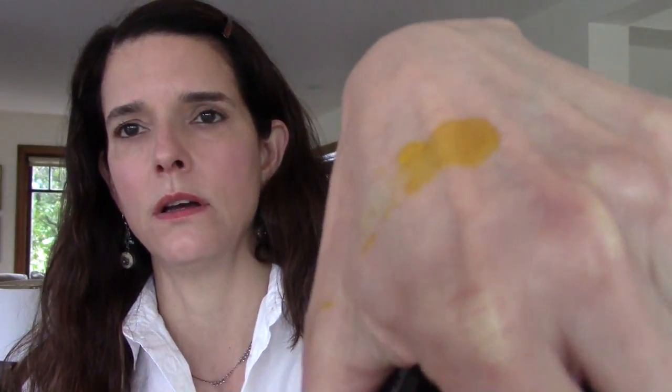It looks like I haven't used that much of it, but I really have used it quite a bit. It's just that you don't need very much. A tiny little bit goes a very long way. I hardly dipped my finger in there, and this little bit is going to coat both of my hands. When I just start rubbing it around, this will be enough to moisturize both hands.